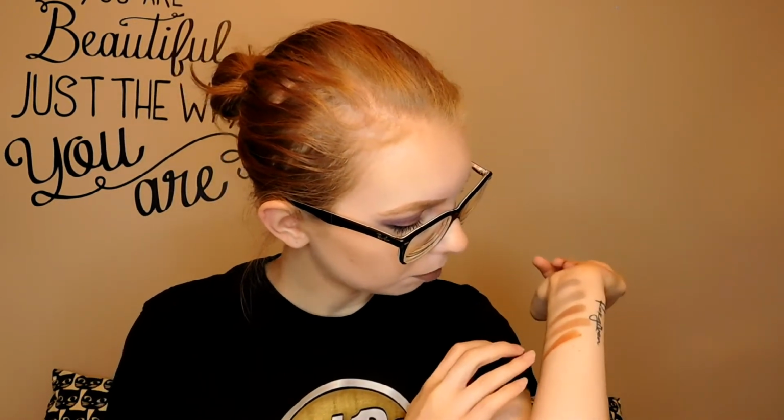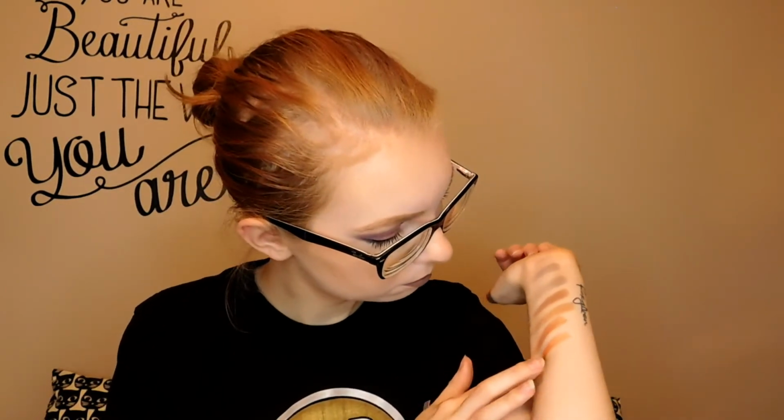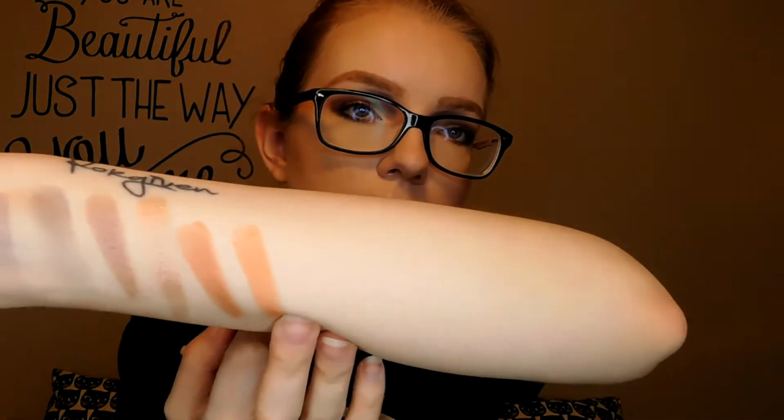And this shade called Bold, which is the first shade in the second row. It's like a reddish shimmer. I'm sure a dupe for this exists somewhere, probably maybe the Makeup Geek metallic shades, I forgot what they're called. But I could not find a dupe for it in my collection. And the next one is called Cheeky, which is a matte peach. I was sure that I would have a dupe for this, but I do not. So there is that one.